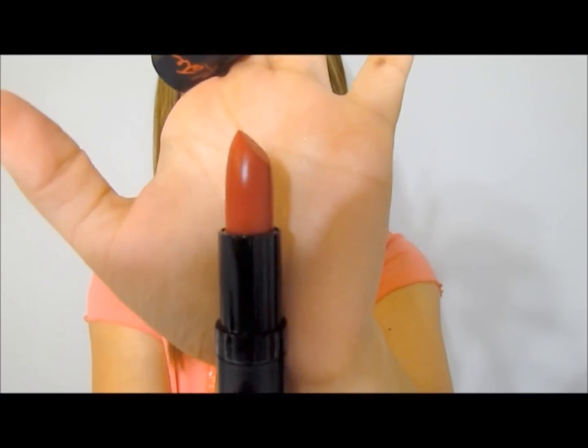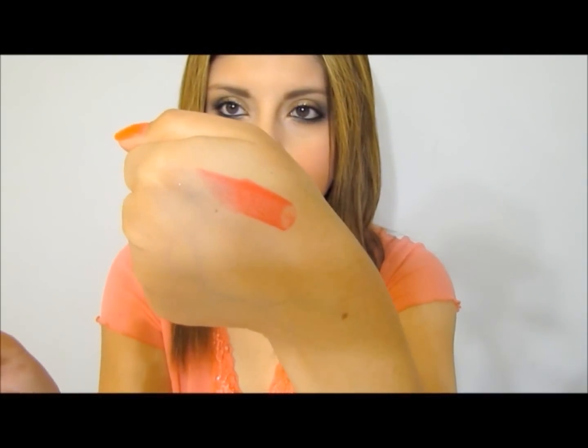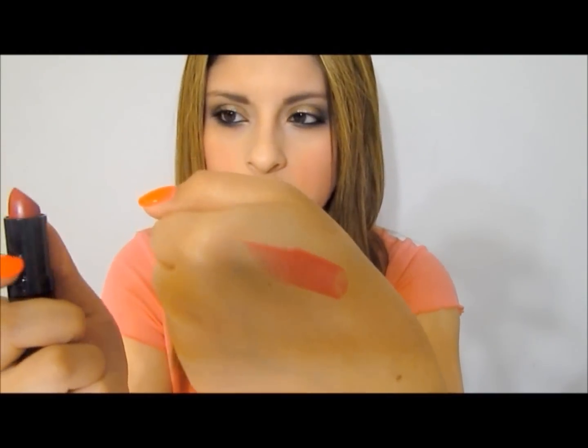And she also sent me this lipstick. This one is by Rimmel, and these are the Kate Moss lipsticks. It looks like this, and I'm going to swatch it for you. It's a beautiful fall color. I love it, and this one smells really nice as well. This is in number 09.